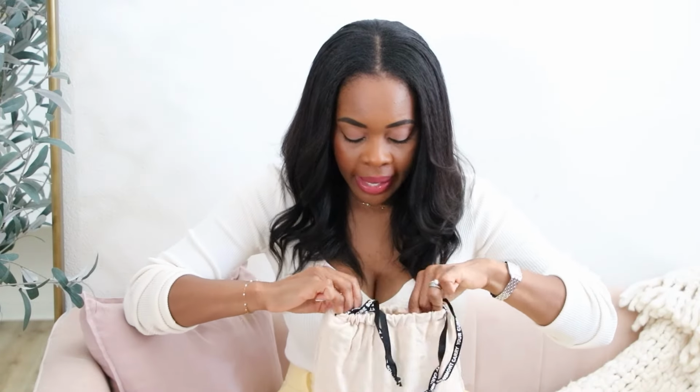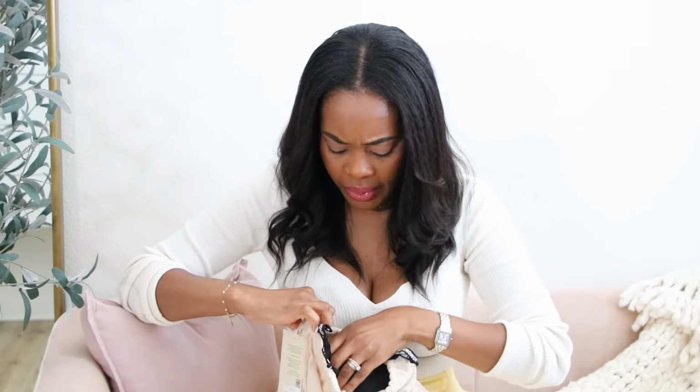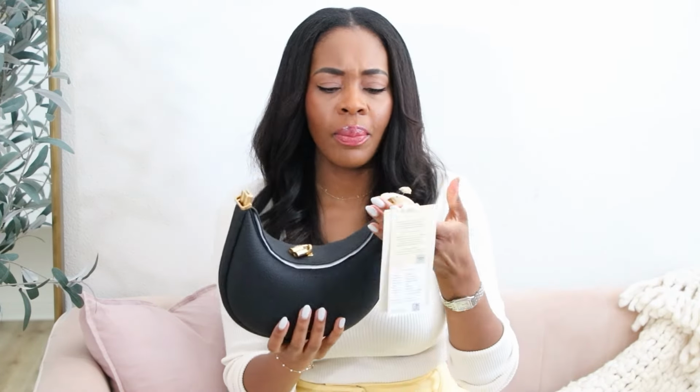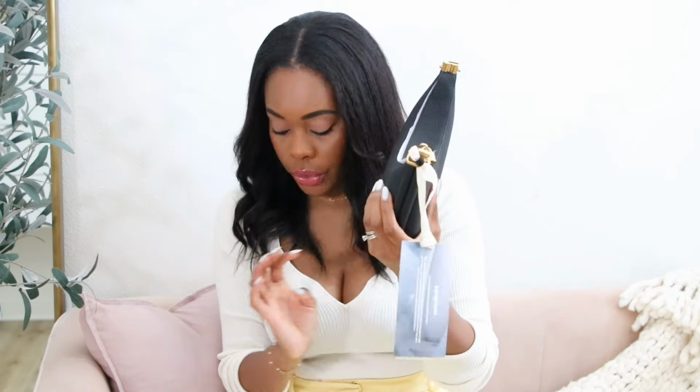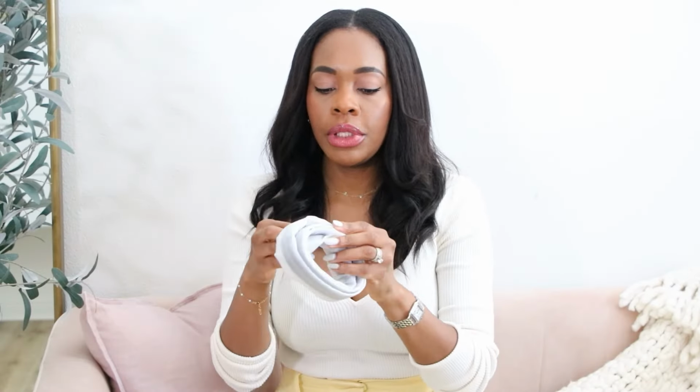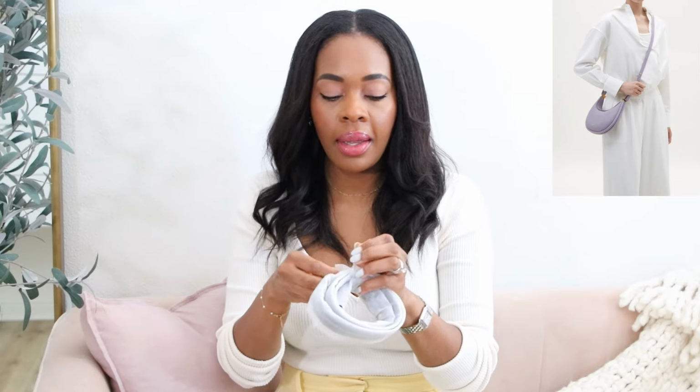This one is black. I got it in a black color because I wanted something small that I could dress up for events. Oh my gosh, it is so beautiful. So it has 2 sets of straps. One, the long strap, you can absolutely go crossbody with it.